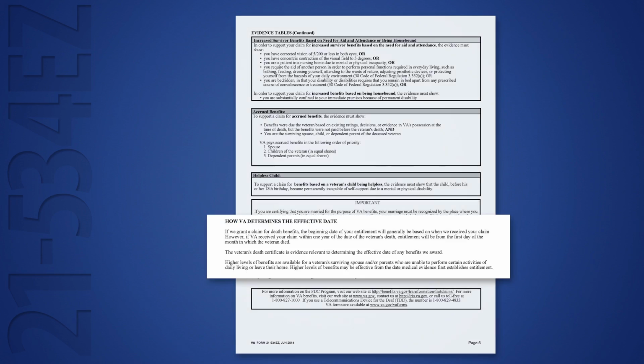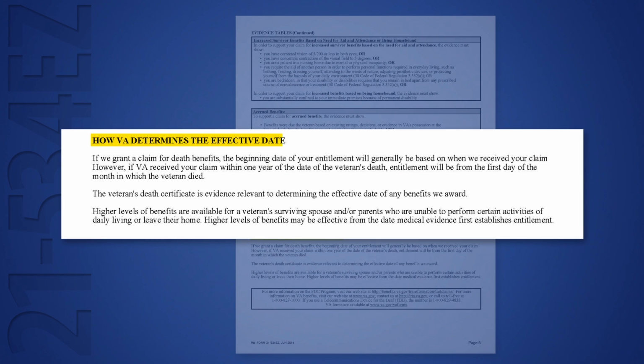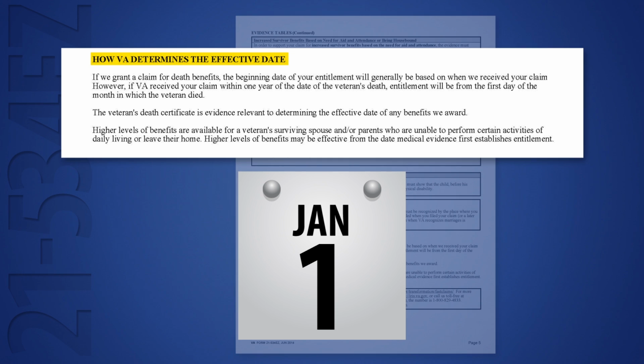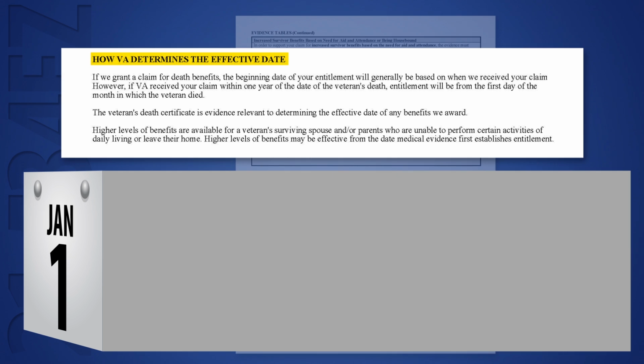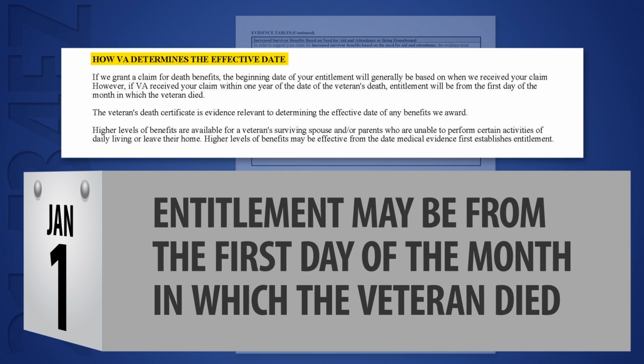Page 5 also explains how VA determines the effective date of entitlement of your claim. In general, the effective date is usually when VA receives the claim application. However, if VA received the claim within 1 year of the date of a veteran's death, entitlement may be from the first day of the month in which the veteran died.